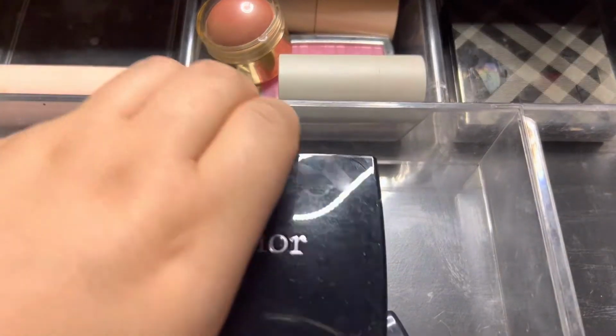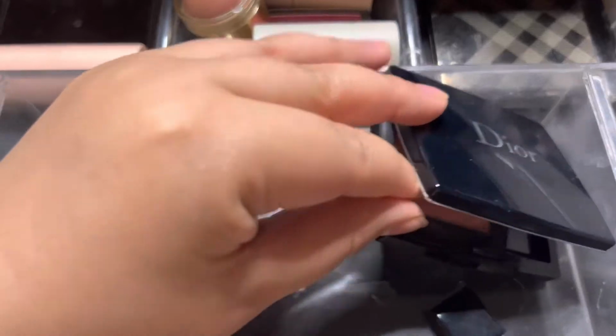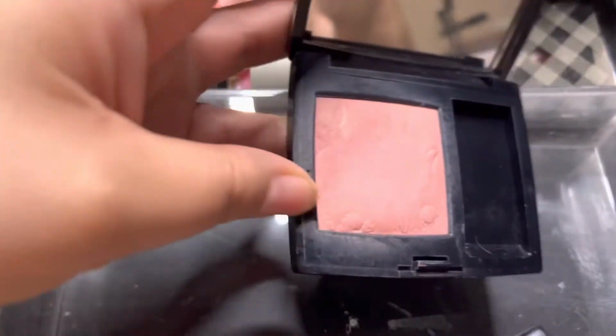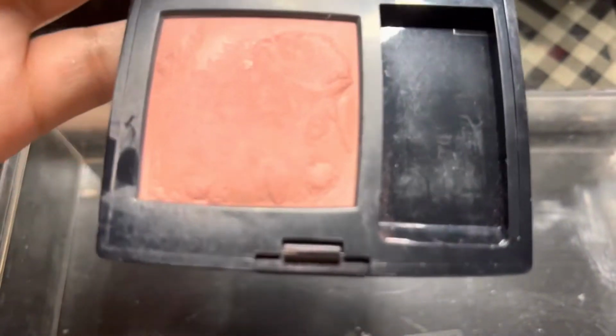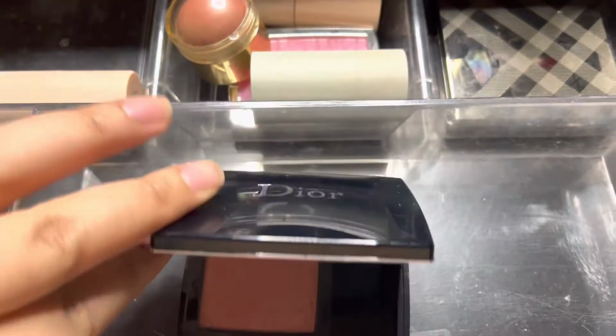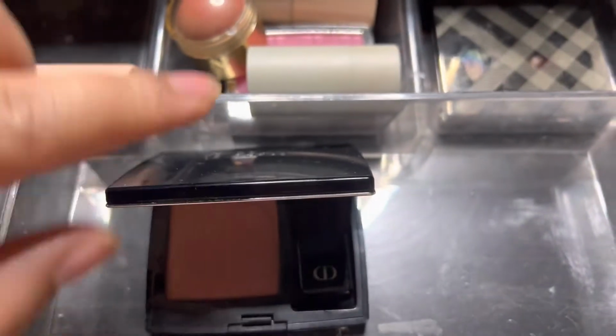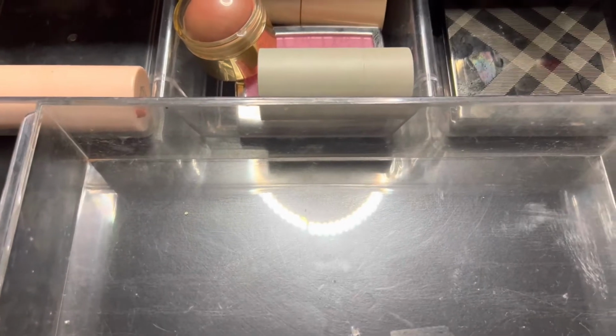This Dior blush, oops, the little brush fell out, is in a project pan now. So it's going to be staying in. Super beautiful, neutrally like mauve-ish type blush. So yeah, this one lives in here. I'm just gonna put that off to the side.